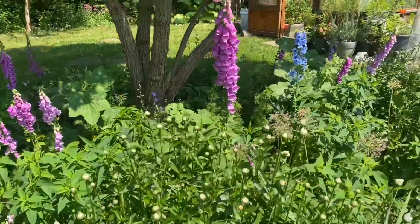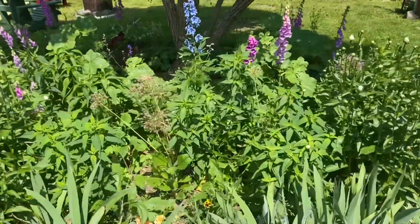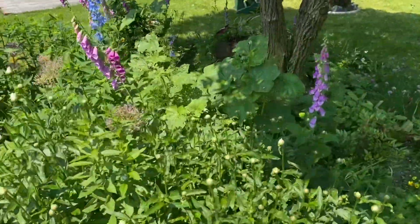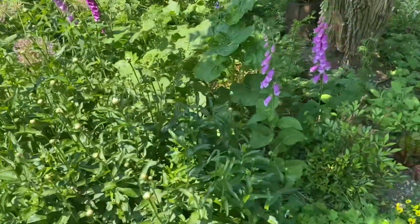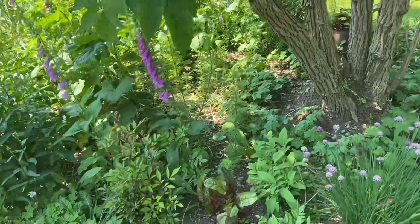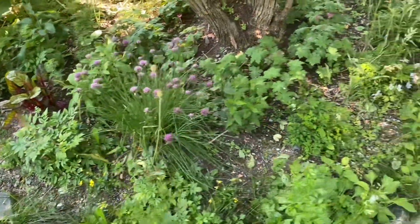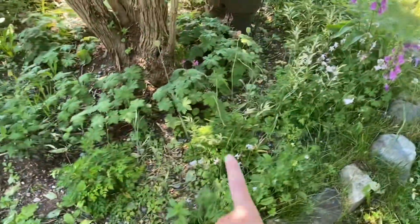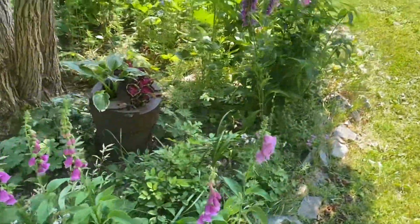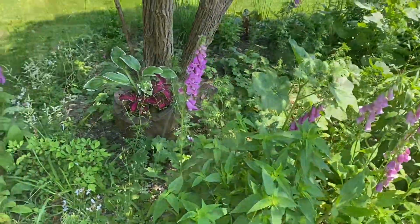Absolutely beautiful. I've got one lone delphinium blooming. We still have some allium heads. This is all going to be bee balm. And I've got some hollyhocks coming up, which are going to look gorgeous. And I've got a lot of astilbes in here. I've also got some larkspur in the back, got some chives, and lots of dwarf goat's beard. So yeah, I'm really pleased with how this bed is looking. It's very lush and very nice.